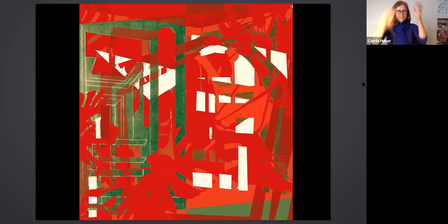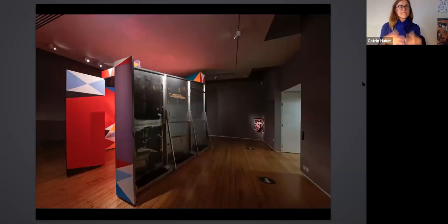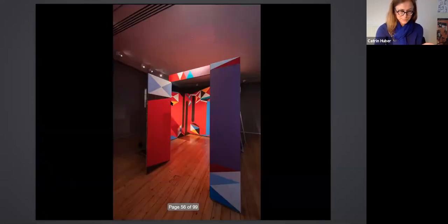And then we're back to the installation. In this space, you walk around, so it's a very different movement. And again, you see a lot of the history of the work on these outside aluminium panels.